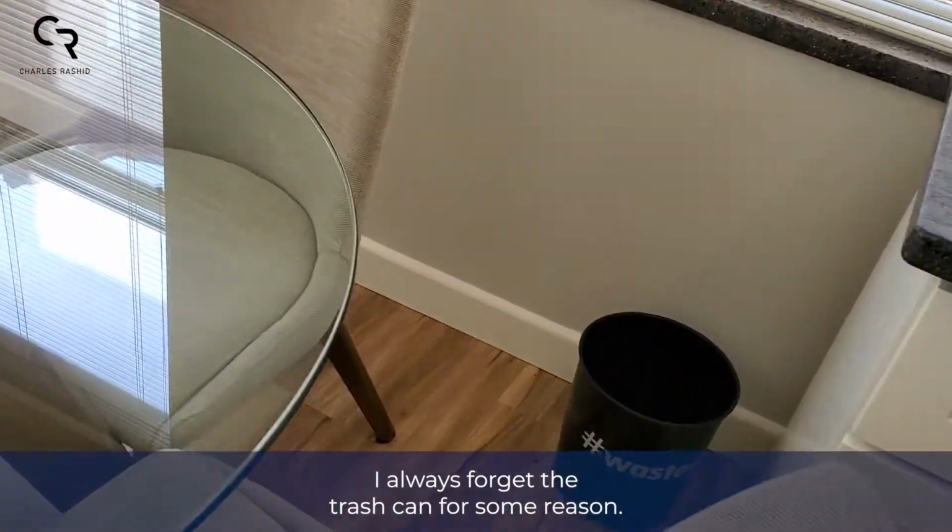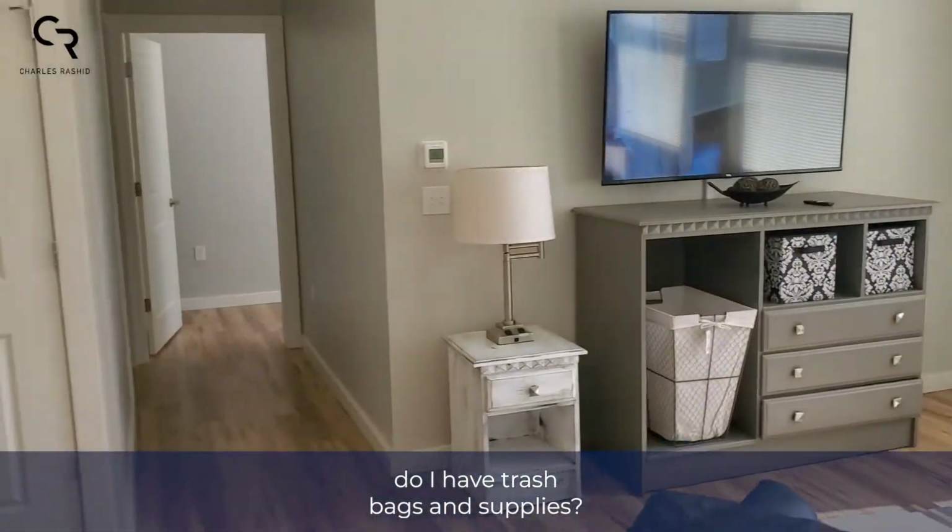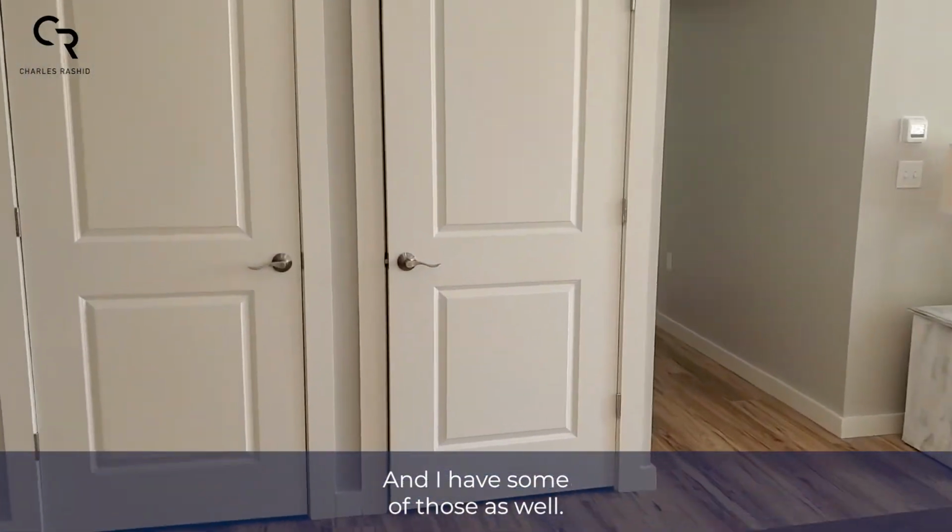It'll be here today. I always forget the trash can for some reason, but in the kitchen. Do I have trash bags and supplies? And I have some of those as well.